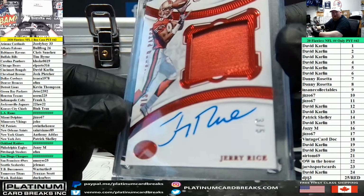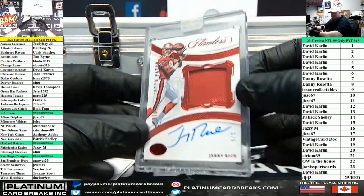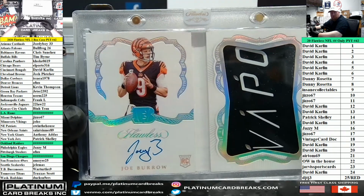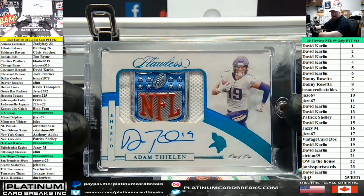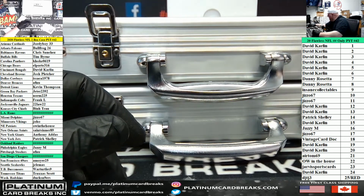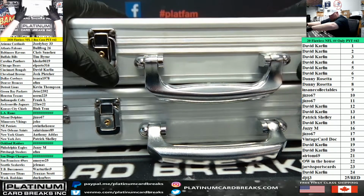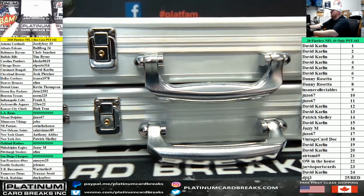Sweet, man. Jerry Rice, distinguished patch auto to go with a Burrow booklet out of 10. And an NFL Shield auto of Thielen. That's pretty solid. Well, we got a couple randoms to do here. Couple randos. Mahalo, mahalo.